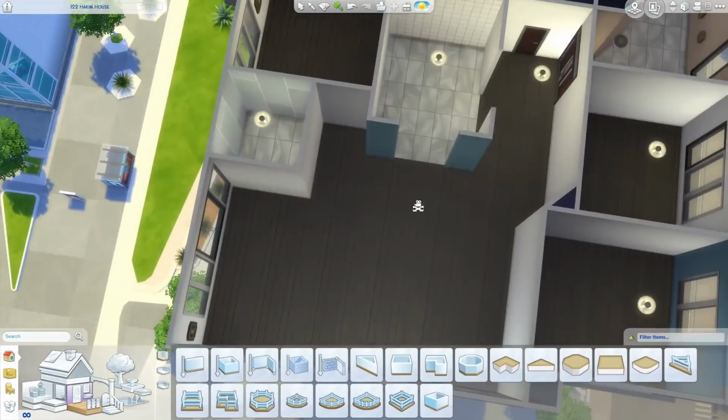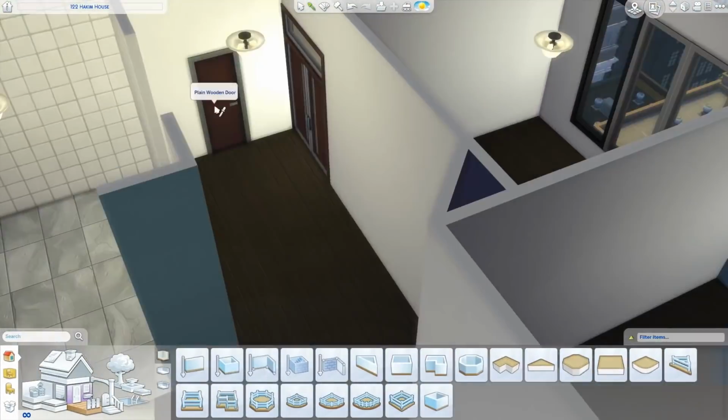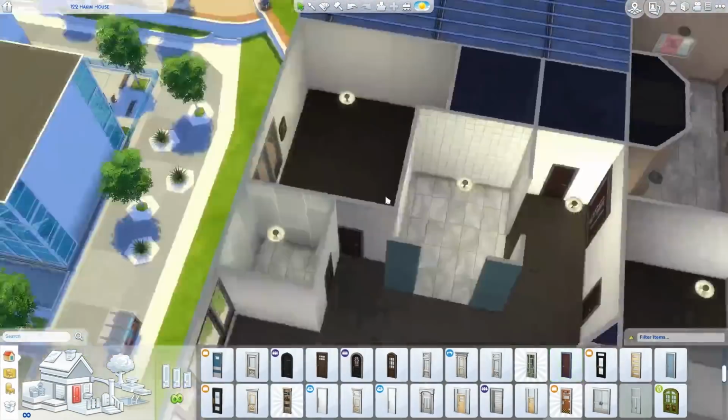However, it's apartment time. I built an apartment, which I haven't done in a while actually.